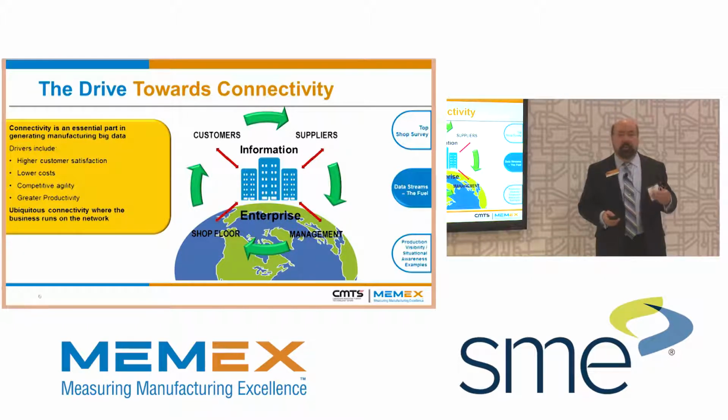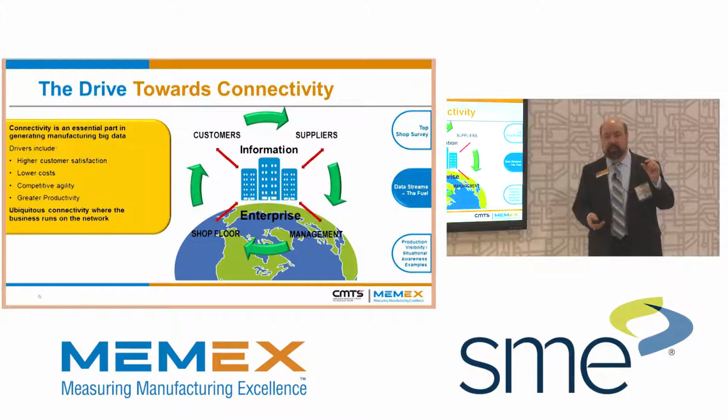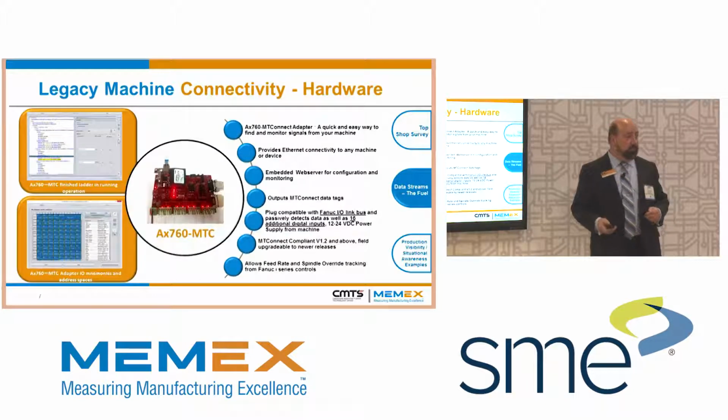So it's all about having the information: customers, suppliers, shop floor, management. I have customers today that have web portals their customers can access. With a secure login, they key in a particular work order number and find the exact status, in real time, of which machines it's running on and when it's going to be completed. The technology is here today to do that, and we enable that technology, and we're going to show you and share how that all comes together.